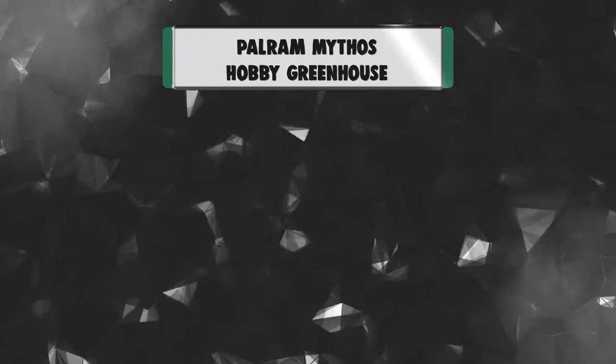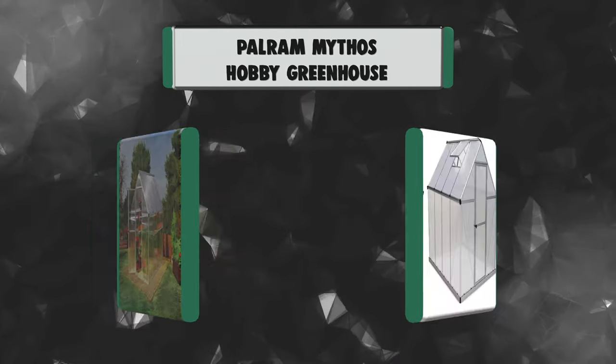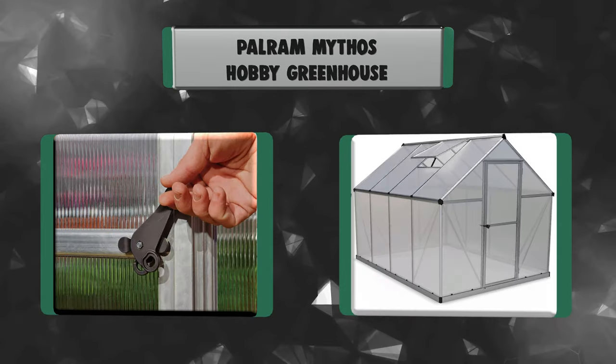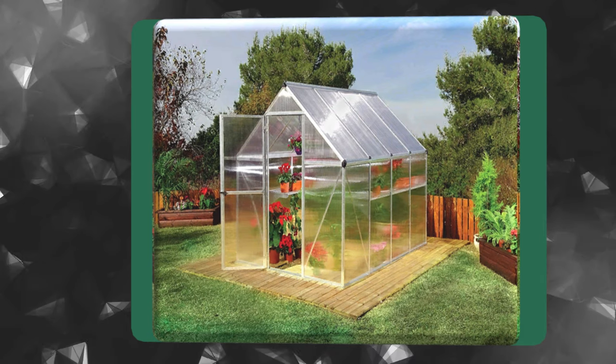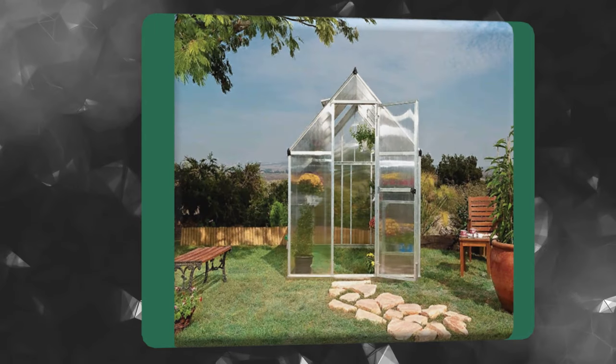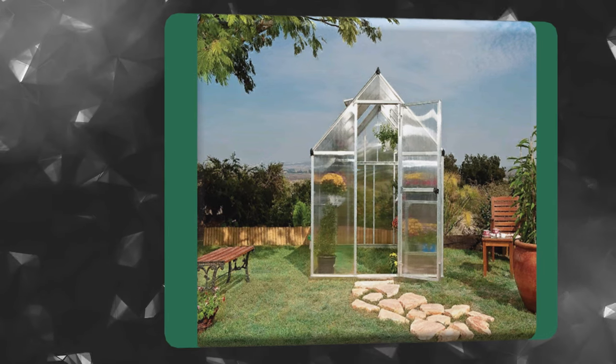Number 5. Palram Mythos Hobby Greenhouse. The Mythos Silver Series greenhouse is sure to catch your eye. It features a rust-resistant, brushed aluminum frame and a heavy-duty galvanized steel base that is designed to stand the test of time. Your plants will love the diffused light from the clear, twin-wall polycarbonate panels, which have the added benefit of twice the heat retention of single-layer panels.